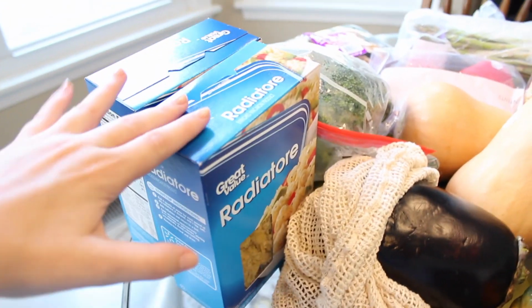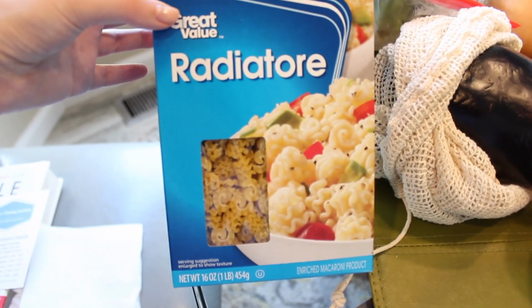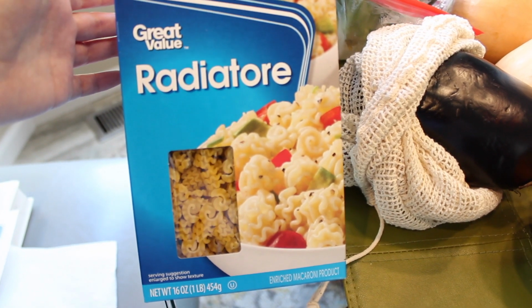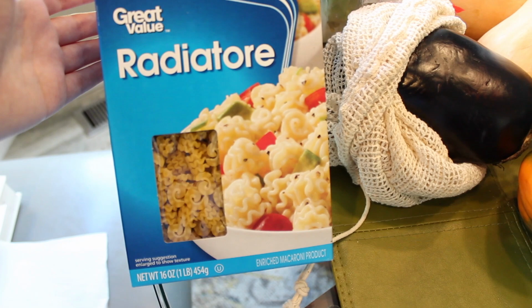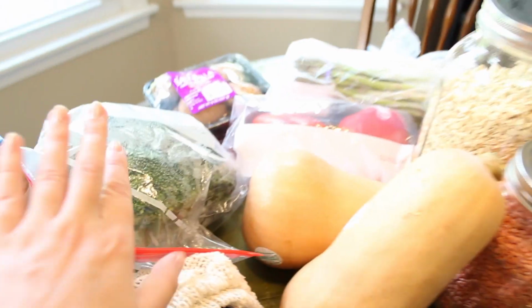So then I have some boxes of pasta. This is actually my favorite kind of pasta, and I can only find this at Walmart. I just really like the curliness of it, and it's great with creamy sauces because it really just holds on to whatever sauce you put on top. Then I have some broccoli.